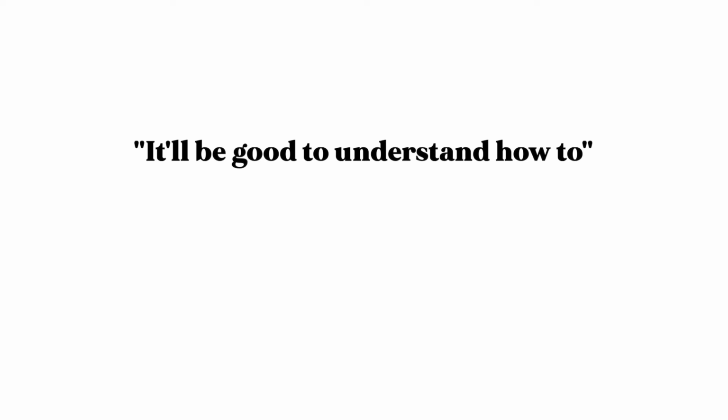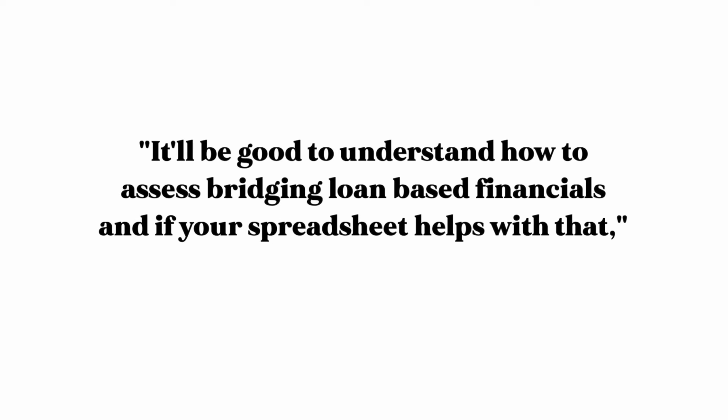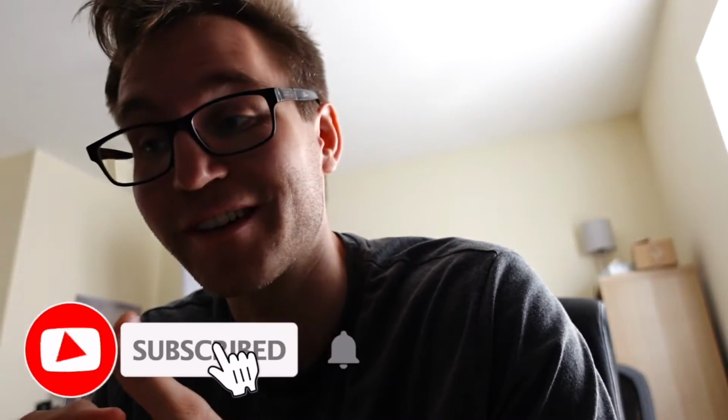So it'd be good to understand how to assess bridging loan-based financials, and if your spreadsheet helps with that, that would be very kind. All right, okay. The benefits of using bridging is that it's quick. You can buy stuff quick, and it doesn't have to be mortgageable. So if you're looking for a refurbishment project, that's what bridging is for. They know exactly what they're lending on, unlike mortgage lenders.